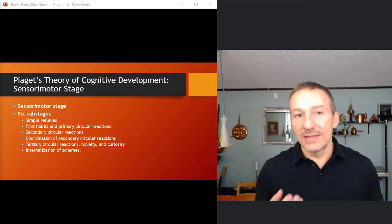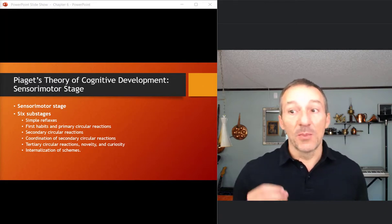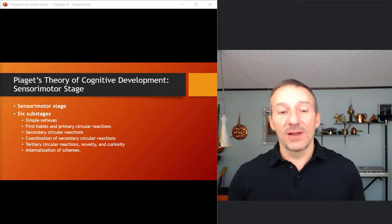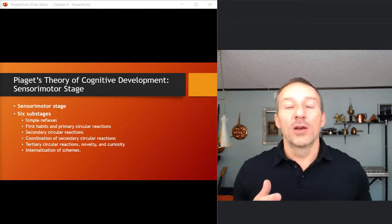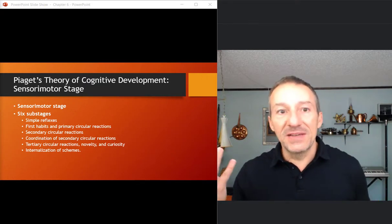Final one of these is the internalization of schemes, 18 to 24 months of age. They begin to use primitive symbols. So maybe they can draw a little bit. A symbol in Piaget's model is an internalized sensory image or word that represents an event. Car crash. They take cars, put them together, smash them together. Car crash. They have a scheme for that idea.